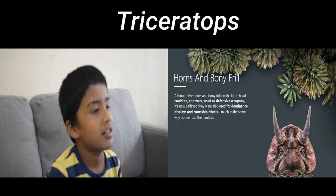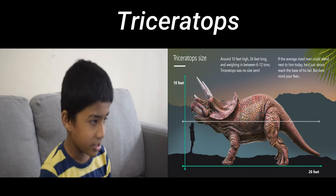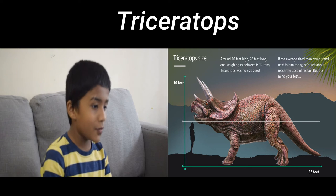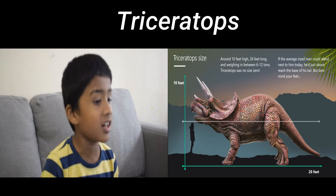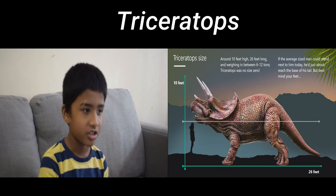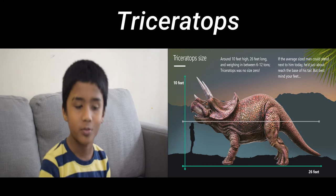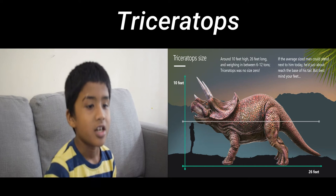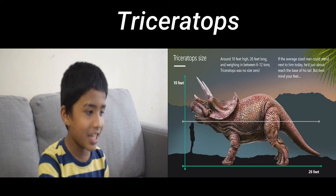Now let's talk about the size of it. If you are a kid, like 6 or 7 years old, as a maximum height you will be at least about 5 feet. But a Triceratops is twice the height of that. Not twice the length. The length is 26 feet. It weighs 6 to 12 tons. Get it? If the average sized man could stand next to him today, he'd just about reach the base of its tail, if you start from the back.